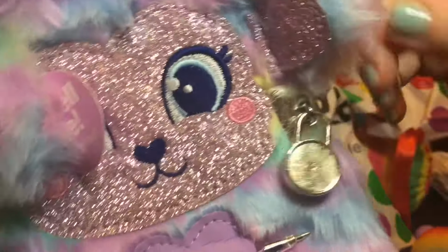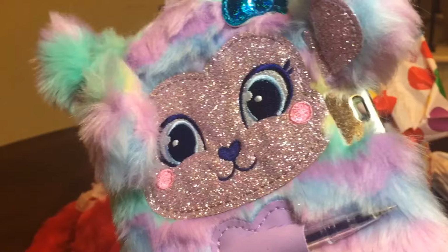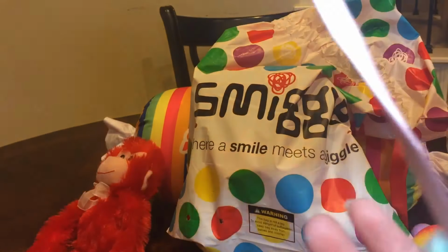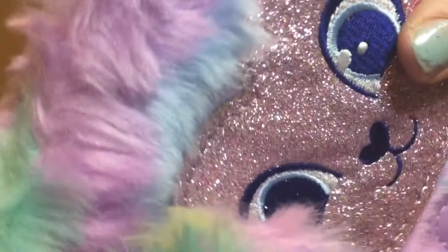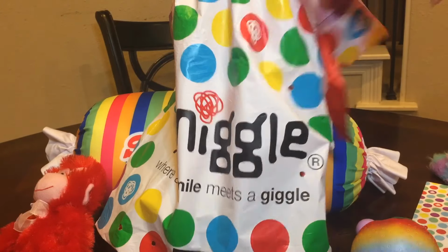Oh, look, it has a little lock. And so it's like a little diary. That's really cute. And this is what it looks like inside of it. It says, this book is the property of, and then it has places to write inside. You use this right here, this is a bookmark. Its little fuzzy pom-pom tail is the bookmark. Oh, that's so cute. Let's see what else is in here.